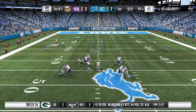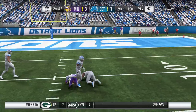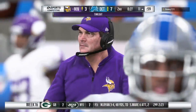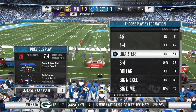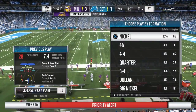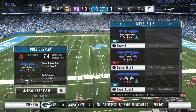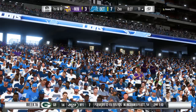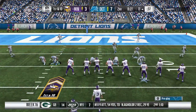Now it's Rosen. Open man right side is Smith-Schuster, complete. And he gets this one inside the 15, just a yard or two shy of the 10. A really good pickup of 28 yards. This offense finding its legs now. Here's another 1st and 10.